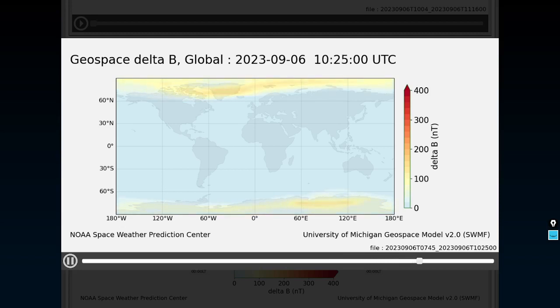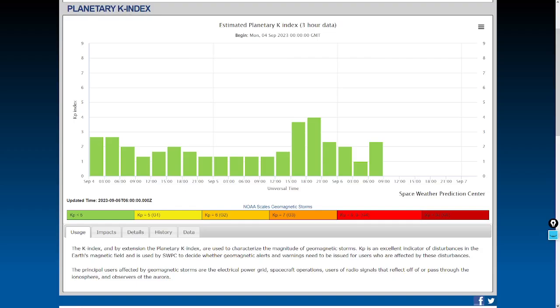And again, we are in a geomagnetically calm condition at the moment, which could end suddenly if the CME impact that we forecasted does show up. Currently, it's 2.33 for the planetary K index. KP 2.33 is the global geomagnetic average.